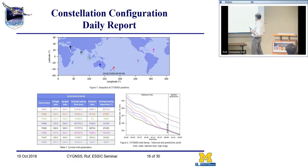Later on, if we're still up there in 5 years, these slopes are going to get a little steeper because the air is going to get thicker because of solar activity when you get near solar max. Anyway, this is where we're at right now. So we brought down 5 out of the 8 to the same altitude. So these guys are all sitting at the same altitude.